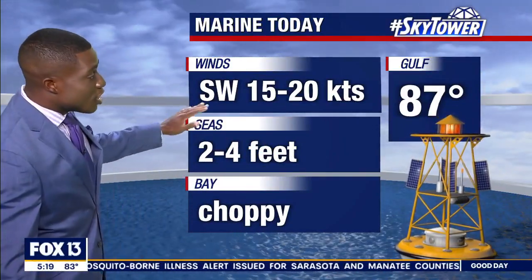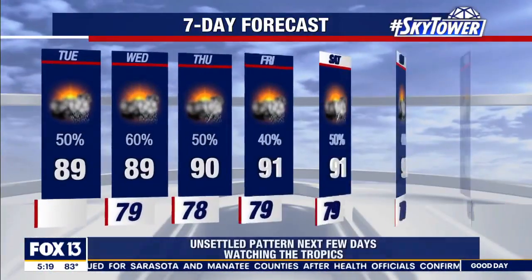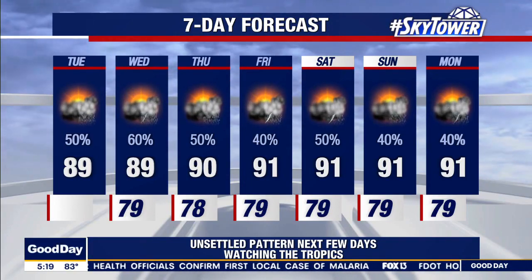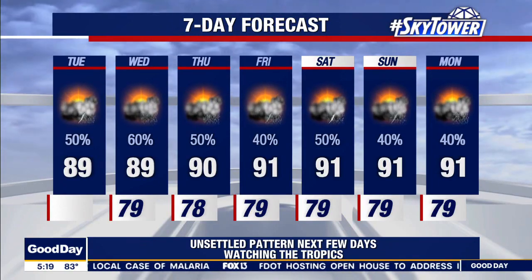15 to 20 knot winds on the water. Seas are elevated too. Choppy conditions, not great boating. Plus, we got to watch the storms approaching off the coast. Waterspout threat is up today. 7-day forecast shows even potentially higher rain chances tomorrow. High temps around 90 the next 7 days.